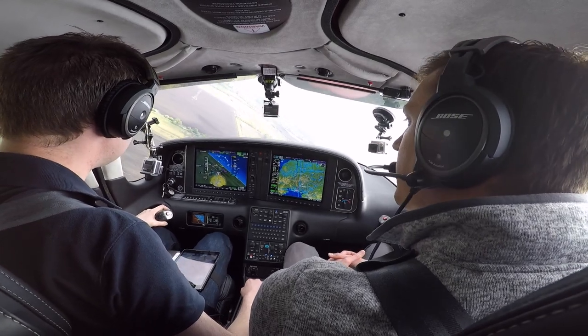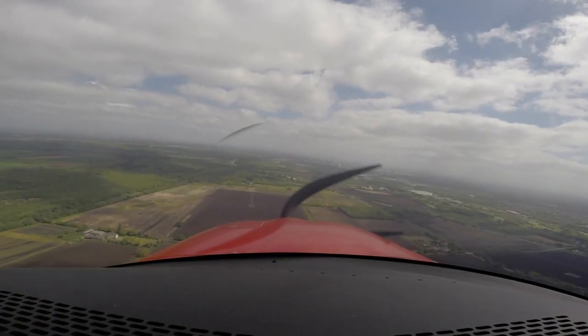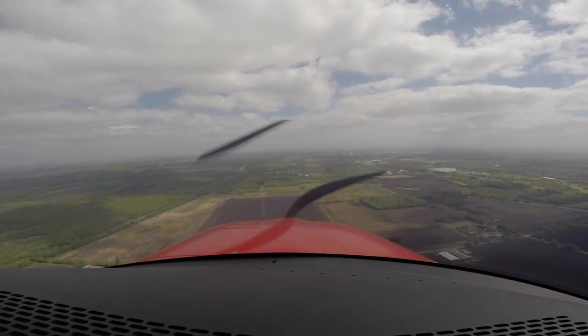There you go. Don't touch the power. Right, 80 knots. Now just hold 80 knots. I'll let the airplane figure it out. November 7 Echo Uniform, final 08. November 7 Echo Uniform, runway 08 left, low approach, go around at your discretion, 040 degrees, 10 knots. Low approach, go around at my discretion, November 7 Echo Uniform.